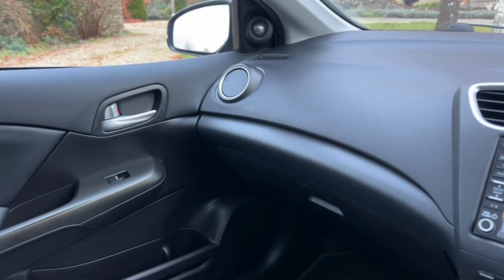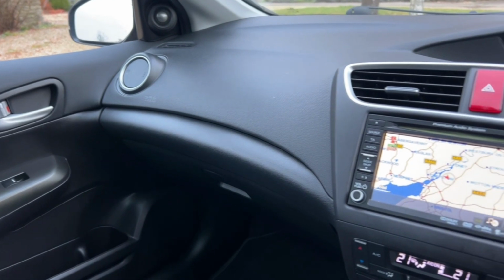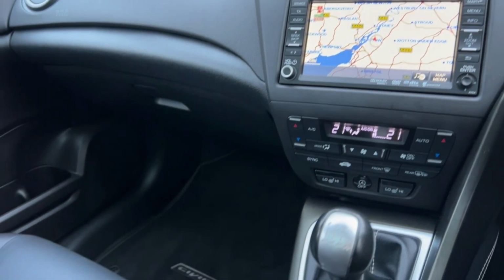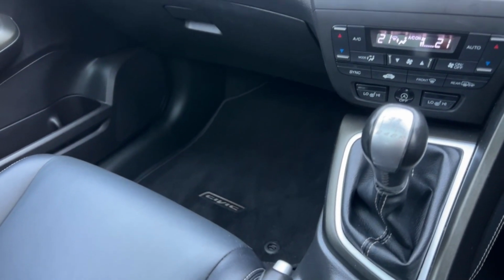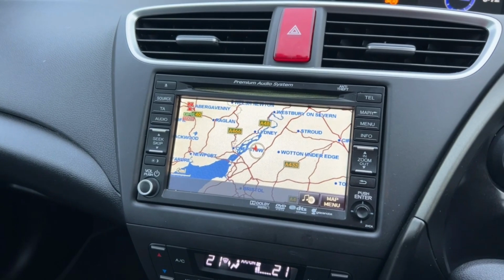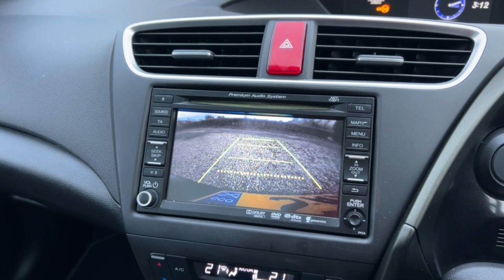So inside the car now, engine's running so the dash can be seen illuminated. Stunning interior it is, all working perfectly. Apologise, it's getting a bit grainy because it's a bit late now. So it's sat nav working as it should. Likewise, rear parking camera as well.